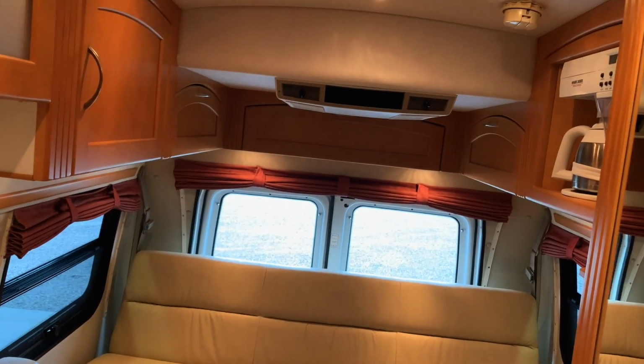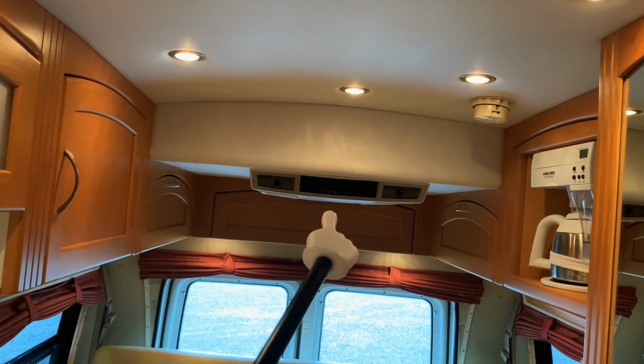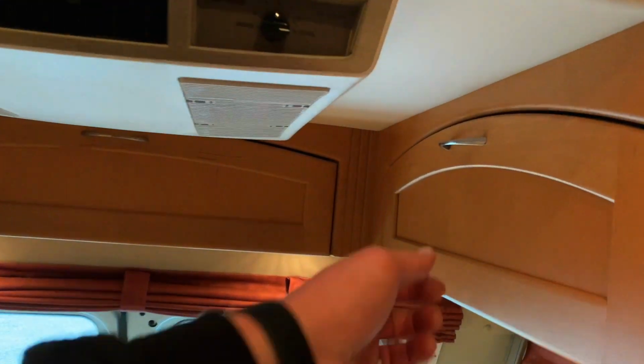Stepping into the rear of the coach, we've got your TV crank here. We've got the 110 AC overhead, so that will have to be plugged in or running the generator to use that. We've got a coffee maker on the right there. Check out this overhead storage above the bed.